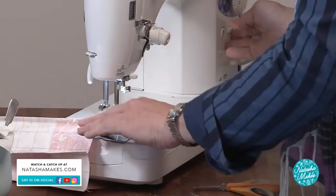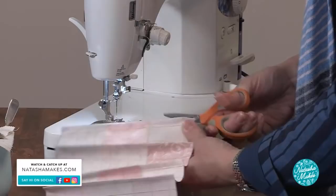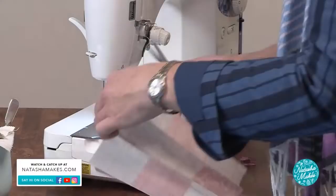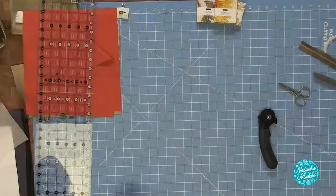And then you're going to go in with a pair of scissors along that seam line and just snip that open. You don't have to do it, but it does make the whole process a little bit nicer because then you'll press that open and it just makes the seam lie a little bit flatter. There we go. We don't need to see that up close, do we? We know what we're doing. Yes, we do.